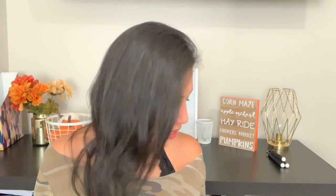Then I believe this is the last Christmas item that I bought, which was just this little nutcracker. My mom loves nutcrackers. She's obsessed with them. She has them all over her house, but she has the really large ones. I don't think she has any smaller ones. So I found this one.